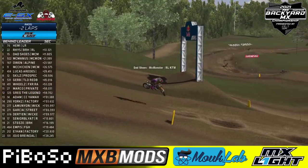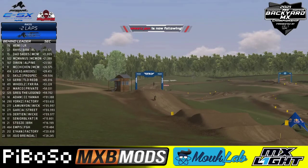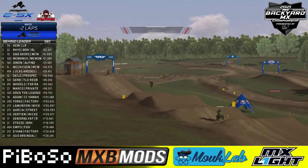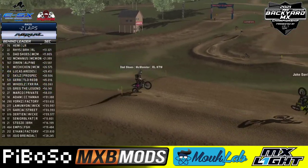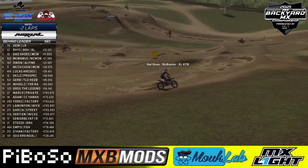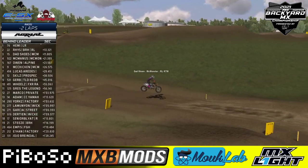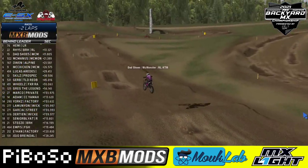Yeah, it looks like Dad Shoes' accident earlier in the moto that cost him some time might have pushed him off track. Even though he did re-enter correctly, he did have 5 seconds of cut. So in physical position, Dad Shoes is in second, but his cuts have cost him that much. So if Reese can stay within 5 seconds of Dad Shoes, then he will finish ahead of him, given that he receives no penalties of his own.